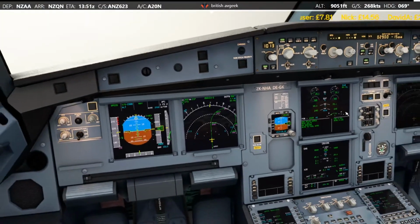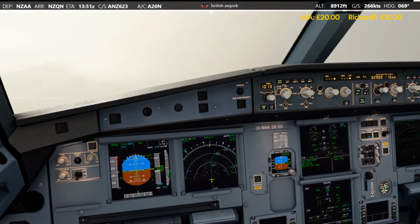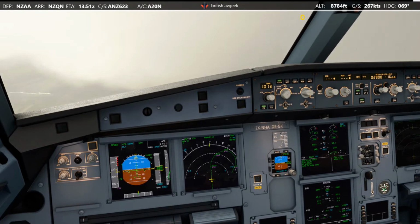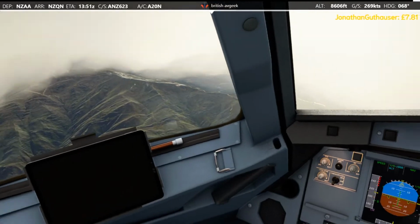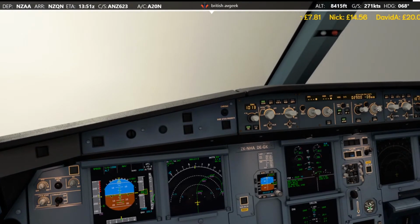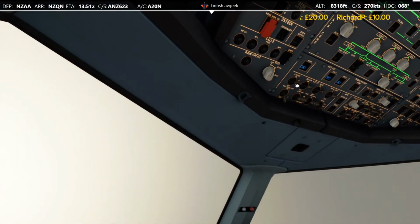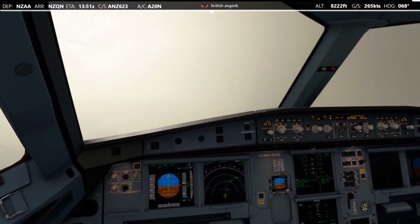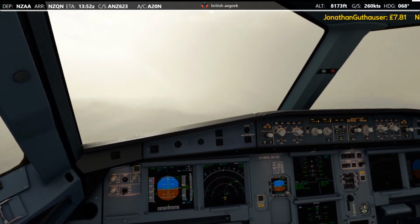8,700, 5 miles. So this is looking okay. Might bring that up to 1,600. There's a peak there. What's that colour code relating to? I can't see. I don't know. 7,000. Okay, here's the mountains. Hey there. Here we go. I need lights. That's all looking good. 7,600's coming up next.